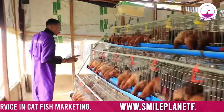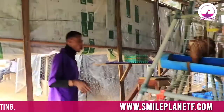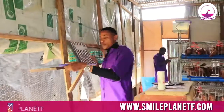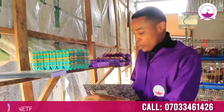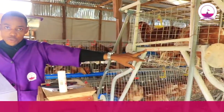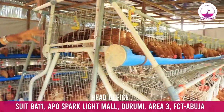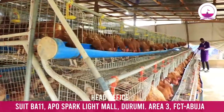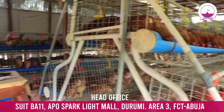And one other thing I would love to show you quickly is that you ensure you have an effective management system on ground. Like here, these are our books for record. This is our production book for our eggs. We are able to tell how many eggs, how many birds we have in this cage. We name it, see something here, we have wing 2. We have wing 1, wing 2. In each wing we have A, B, C, D, E, F down, which enables us to get accurate data from time to time.